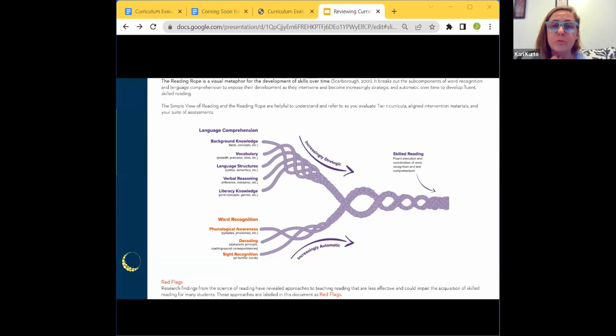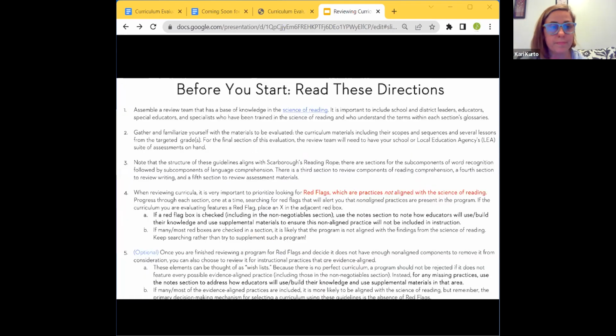So after that page, we have a few pages that do echo some of the content of the defining guide, including everybody's favorite rope. This is Scarborough's reading rope. And we have that there because we did want to make sure that we had a structure for the guidelines that was familiar for everybody to support our executive functioning, to organize the content of the curriculum evaluation guidelines. And thus it is aligned to the rope, you'll notice. Again, we have components on this that address both word recognition and language comprehension, again showing that this is not just about a single specific component of instruction.